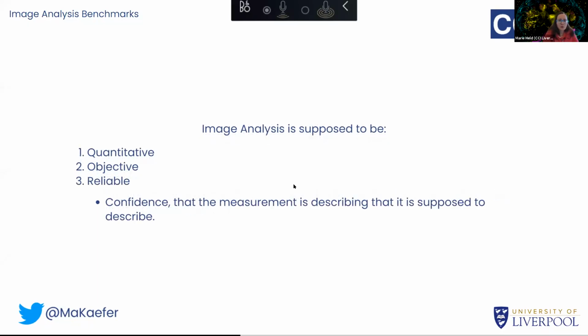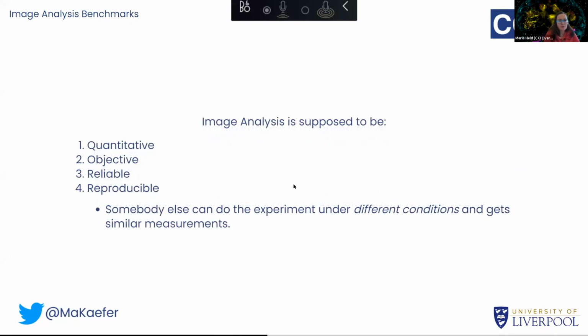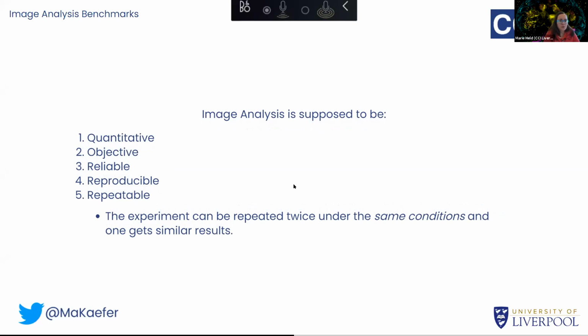Your image analysis is supposed to be reliable, so you want to have confidence that your measurement is describing what it is supposed to describe. You want it to be reproducible, so somebody else could do the experiment under different conditions and get similar measurements. And also you want it to be repeatable. So the experiment can be repeated twice under the same conditions and one gets similar results. So these are things that you should always aim for if you analyze your images, and you should analyze your images.